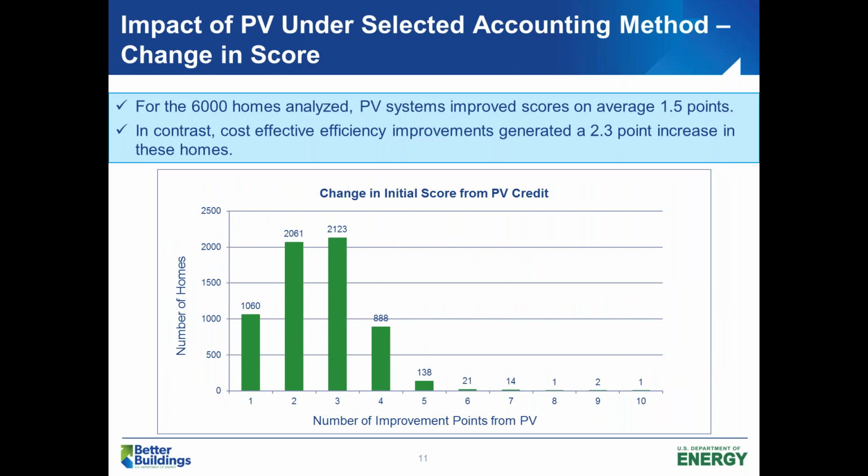Next slide. The next couple slides show you what we found when we applied the methodology that we came up with, the one that I gave you the example of 100 minus 10 coming to 90. What we found is that if you apply that methodology to these 6,000 homes, based on different size systems according to their square footage, the PV systems on average help these houses jump 1.5 points alone. If you didn't do the efficiency recommendations, it would give you a 1.5 increase. And these are still the same houses that could increase, I think I said earlier, 2.3 from the cost-effective efficiency improvements our tool was coming up with.